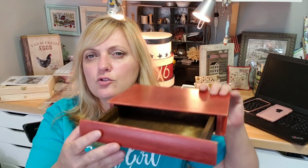I'm not sure how I felt. It kind of picked up the color weird. What has it done now? But it's an adorable little finish.